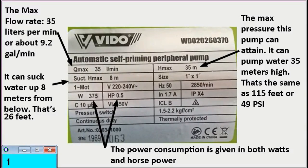All pumps come with a pump label. Some things you may not understand, but it's important that you at least understand the four things that I'm going to show you now. Qmax is the maximum flow rate of the pump. In this example, it's 35 liters per minute. Now, this is the flow rate when there's no back pressure on the pump. When there's pressure on the pump, the flow rate will be less.